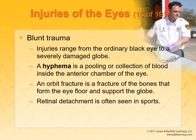All right. Now, blunt trauma. So this is getting punched or a baseball bat or whatever it is. One of the telltale signs of that is a hyphema, which is a pooling or collection of blood inside the anterior chamber of the eye. And actually, on the email, I'll send you guys a good video about all this. But basically, the anterior chamber of your eye, you can actually see it from across the room. Almost half the chamber is full of blood, and it's slowly rising to the level of the pupil. Now, there are different levels of hyphemas, and we don't need to know that. Just know that a collection of blood in the anterior chamber of the eye is a hyphema.